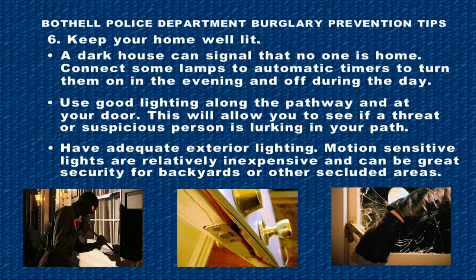Keep your home well lit. A dark house can signal that no one is home. Connect some lamps to automatic timers to turn them on in the evening and off during the day. Use good lighting along the pathway and at your front door. This will allow you to see if a threat or suspicious person is lurking in your path. Have adequate exterior lighting. Motion-sensitive lights are relatively inexpensive and can be a great security for backyards or other secluded areas.